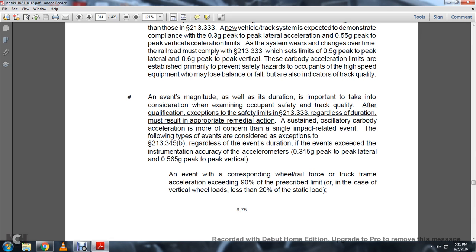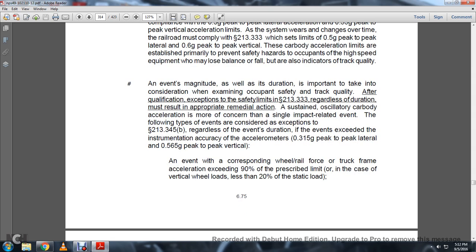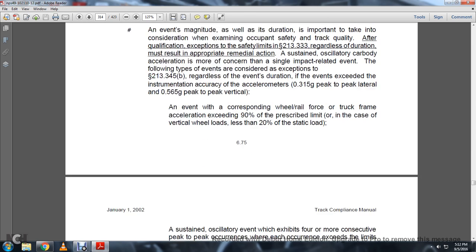213.345. B, regardless of the event duration, events that exceeded the instrument accuracy of the accelerometer: 0.35 G's peak-to-peak lateral and 0.565 peak-to-peak vertical. An event corresponding with the wheel rail force or truck frame acceleration exceeding 90% of the prescribed limit, or in the case of the vertical wheel loads, less than 20% of the static load.